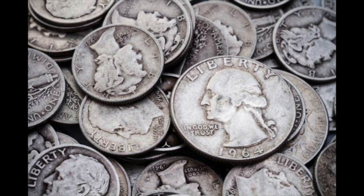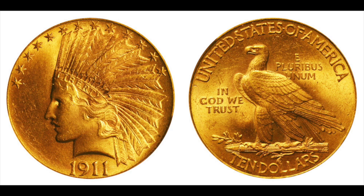So perhaps now is the time to include a little gold in every silver purchase. And if you were making a purchase once a month, well, maybe make a purchase every 3-4 months instead, because that sales tax is just devastating.